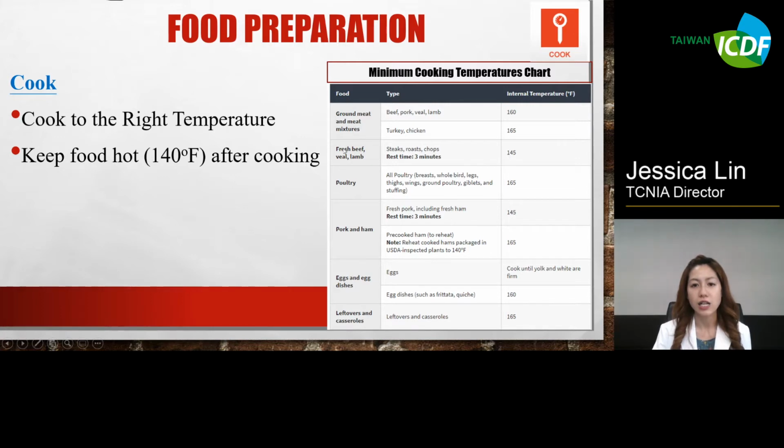So I want to spend some time with you going over this minimum cooking temperature chart. On the top, you have ground beef, ground meat, and meat mixture. And there are different types, whether it's beef, pork, veal, lamb, and they correspond to different internal temperatures that should be reached to ensure proper cooking. You will notice that whenever you're cooking chicken or turkey, you will require a higher temperature to make sure it's thoroughly cooked. While the beef, pork, veal, lamb only need to be cooked until they reach an internal temperature of 160 degrees Fahrenheit, for turkey, chicken, it will be 165 degrees Fahrenheit.